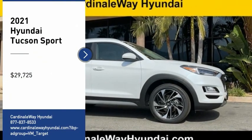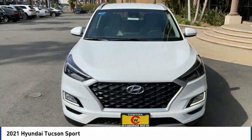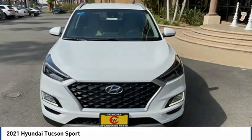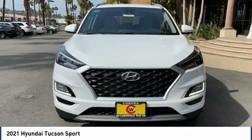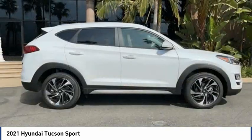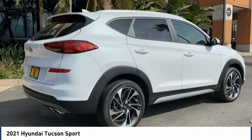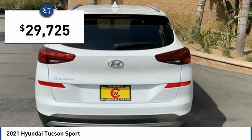Stop by and take a look at the 2021 Hyundai Tucson. The Hyundai Tucson is Hyundai's first CUV to be designed in Europe. Tucson takes the boxy utility vehicle and transforms it. With flowing curves, graceful lines, and style to spare, it's the future of the crossover and is priced below $30,000.